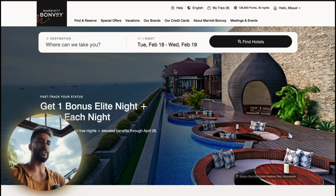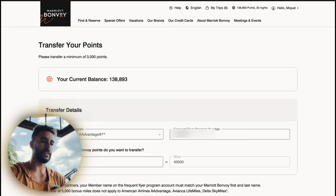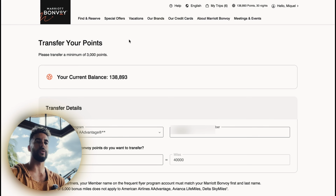So we have a couple options here. Either you buy the points, which Marriott allows as well, or you already have the points, 138,000 here, and you just go to Marriott transfer. Okay, so here I can transfer the points, check this out, to different airlines. Marriott is one of the brands that has the most transfer airline partners, more than Chase, more than Amex.